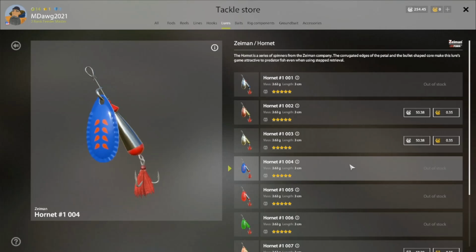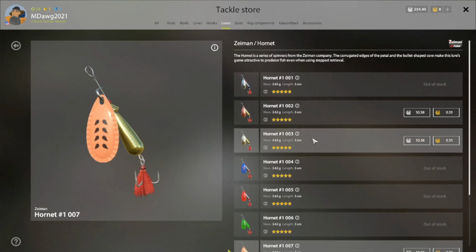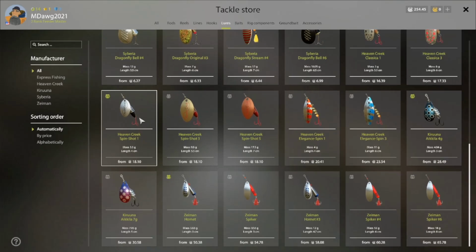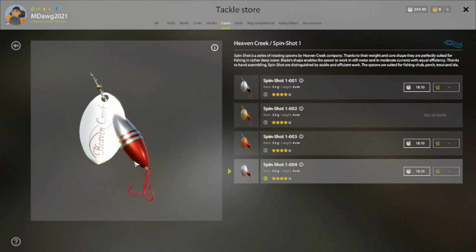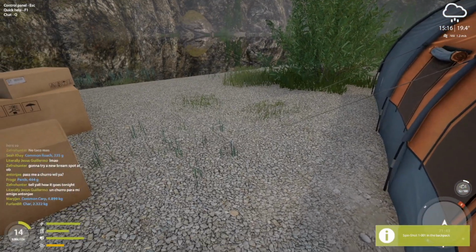Alright, so the 4 is out of stock. And notice these hornets are expensive too. But probably any of them are working okay. We already do have a hornet, so I'm not necessarily going to get one just to have another one. Oh, we could try these. I haven't tried this one in that spot yet. We also could get this one. It's got some black on there. It could ease into like evening time. We'll try one more lure here.